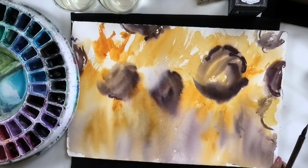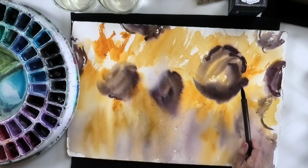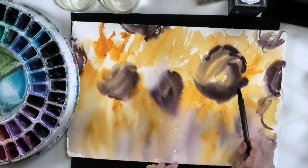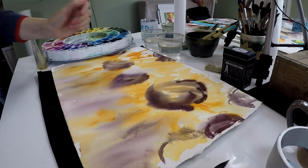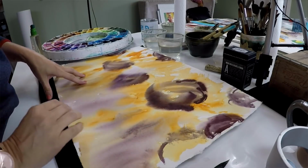And then the painting that I have here, I thought while we were talking about painting and creating a beautiful process, we'd also talk about how to use that first layer, that promising first layer that maybe you stall out and don't know what to do next with. So I see, and I really like the shapes that I have here.